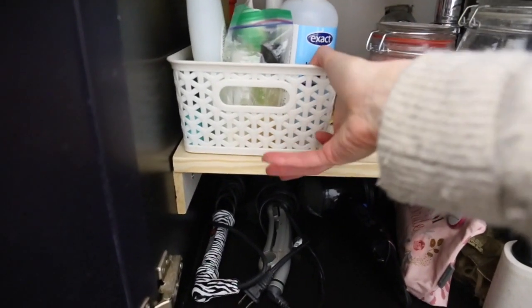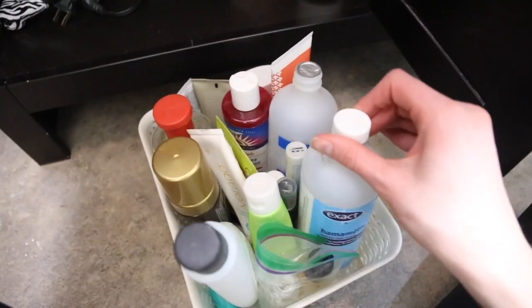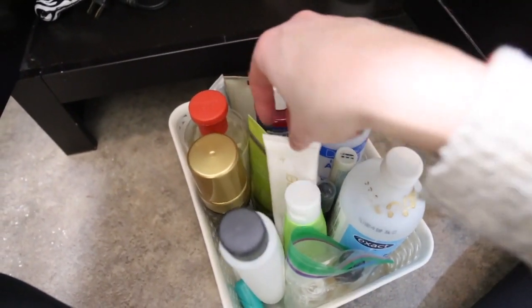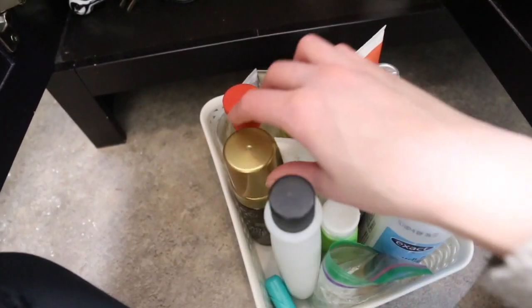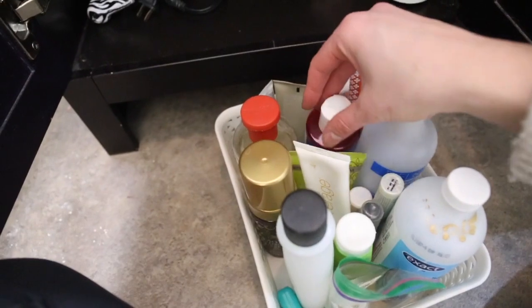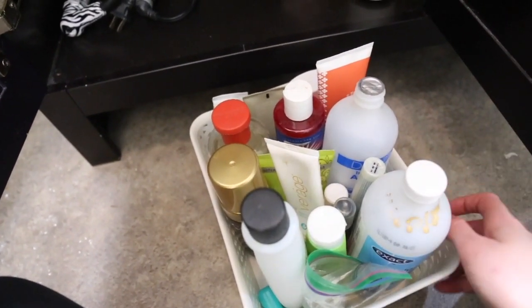And then this is all of my extra toiletries that I don't use every single day, but I still use and need. I have witch hazel, alcohol, rose water, a face wash that I use more in the summer, nail polish remover, this is tanning lotion, an extra thing of toothpaste. For some reason I always end up with 2 open ones. So these are just extras that I know that I'll use, but I don't need them out every single day.